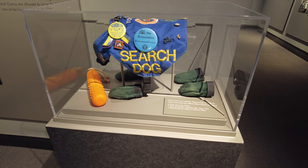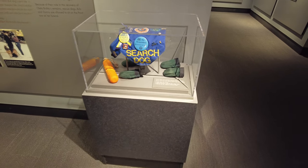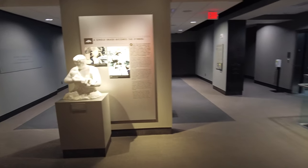Hundreds of people bought these little booties for the dogs because they were cutting their feet on glass. And when they heard that the rescue dogs were cutting their feet on glass, there were hundreds of those donated.